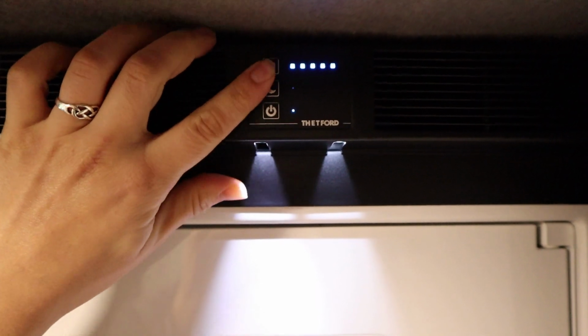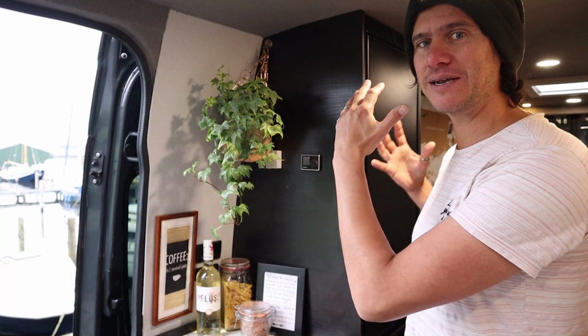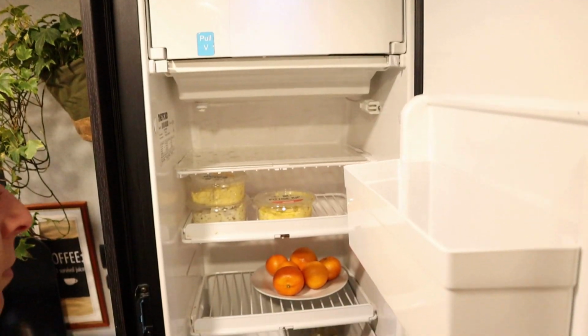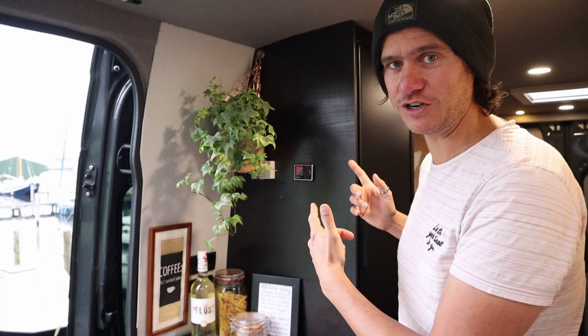It's a 12-volt fridge, especially made for vans. It's very compact, but it's huge from the inside. It's got a freezing compartment, got drawers for your fruits and veggies. If you're going to do a van build yourself, definitely recommend this fridge.